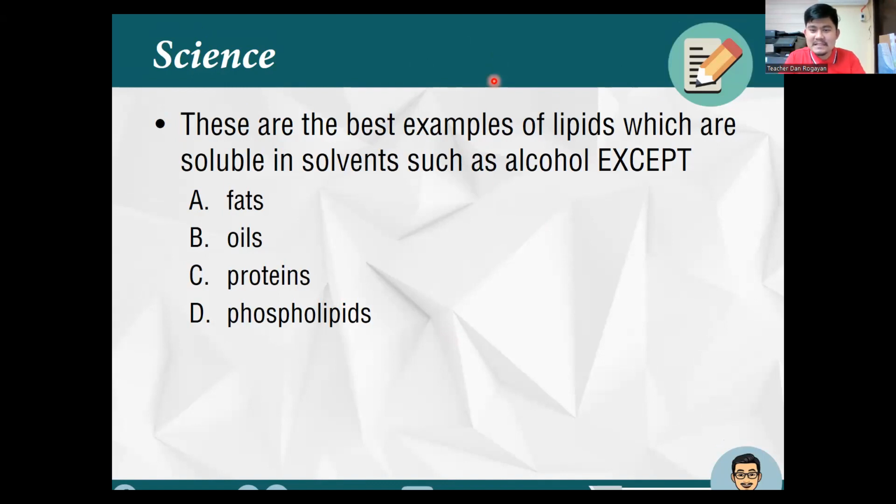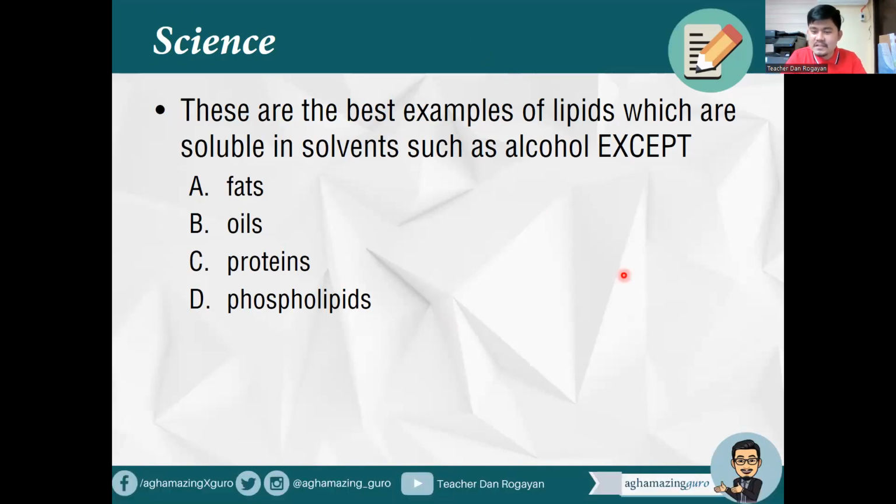Okay, I can see C's here. Yes, a lot of C's. All right, so that's correct. Proteins is an exemption. So all of which are actually best examples of lipids which are soluble in solvents such as alcohol. Are lipids soluble in water? No. Okay, so they're not soluble in water.